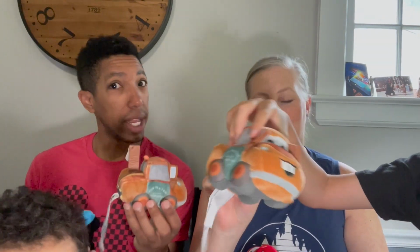Right, so we got Radiator Springs Racers. So we got 2 of those, again trying to get the fire truck. We got 2 Maters, again trying to get the fire truck. And then we got 2 Sallys, trying to get the fire truck. So we finally gave up on the mystery pack of cars and did not get the fire truck, but that's all right.